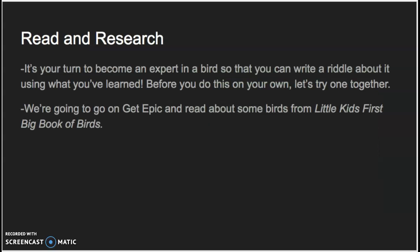Okay, so that was one type of bird that we just learned about, the heron. What we're going to be doing is some reading and some research so that we can become experts in a certain type of bird. So we're going to keep learning and learning, and then by the end, you guys are going to be able to write your own riddle about what you've learned. So before you do this on your own, we're going to try one all together.